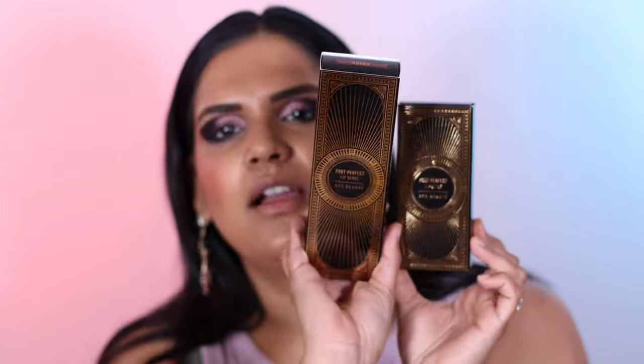Okay, so next we're gonna swatch the lipsticks. These are the Beauté Perfect lipsticks. This Beauté Perfect lipstick features a creamy satin formula that is highly pigmented and long wearing. These are also made in China. Net weight is 3 grams or 0.10 ounces of product. And this packaging is the same as the last one. It's just a little bit shorter because the component is shorter.